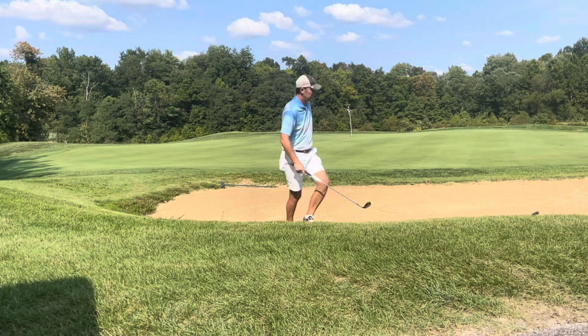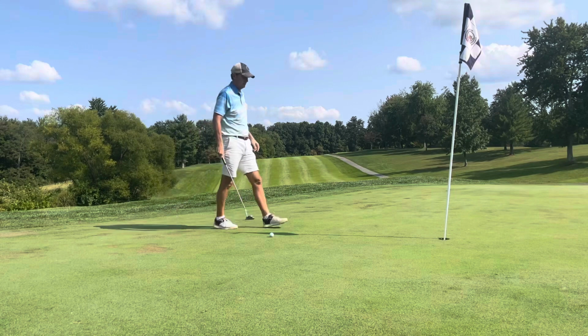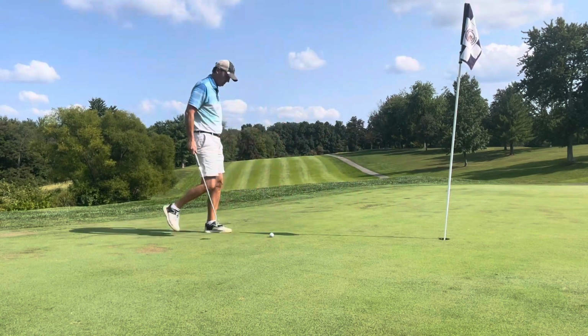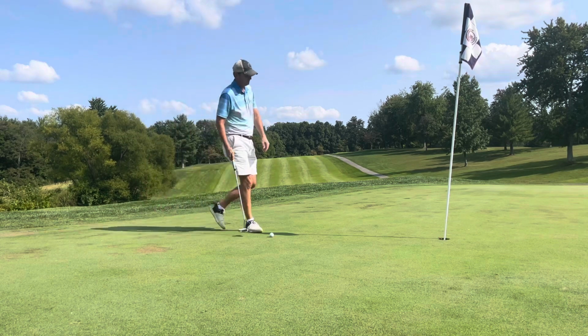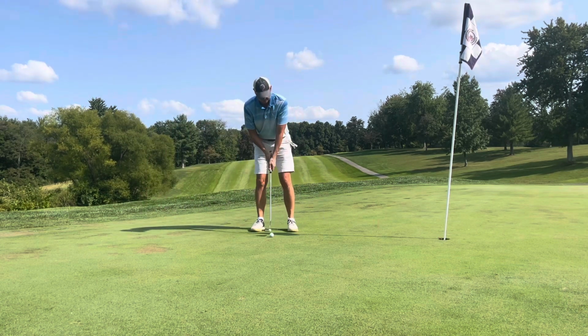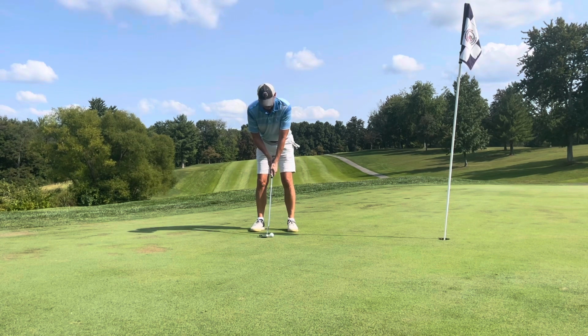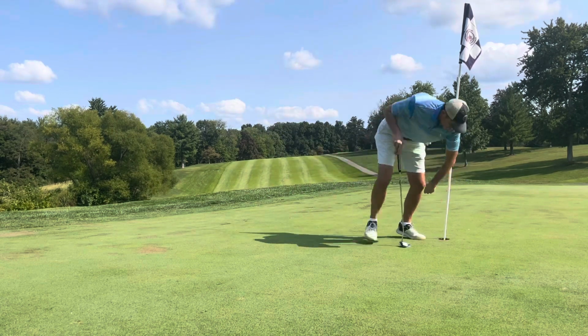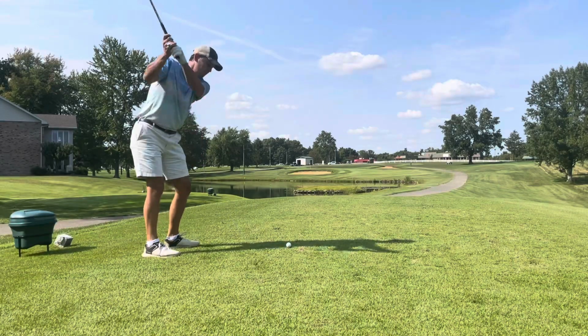I was probably better off in the sand because this was downhill, but hit a really good chip. Thought it had a chance to go in there for a second, but considering what lie I had, I was fortunate to be able to get that good of a shot out of it. So I've got this for par. And a pretty good stroke from about 3.5, 4 feet.